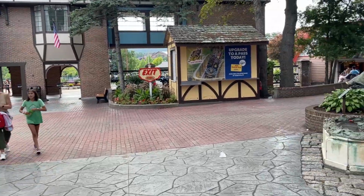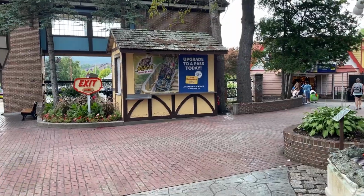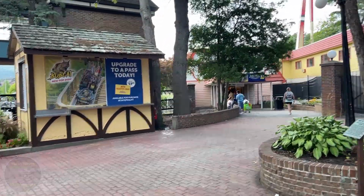And that brings us back to the front of the park, and the exit's here to our right. And it looks like it goes through a gift shop.